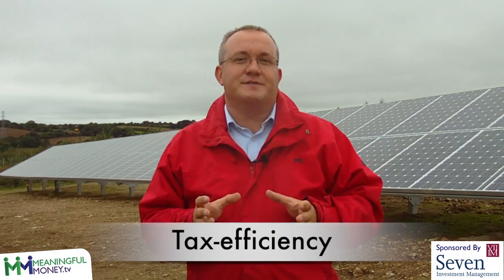So, this is a pretty non-volatile, we imagine, predictable kind of investment. But better than all that is its tax efficiency, and particularly on this kind of scale. Because solar farms such as this can be held in venture capital trusts and enterprise investment schemes. Now, for more detail on those, you're going to need to look back to episodes 116 and 117. I'll put a little link up here so you can go straight to them. But there are some serious tax benefits for investing in this way.